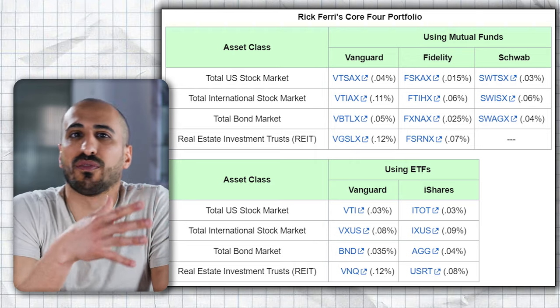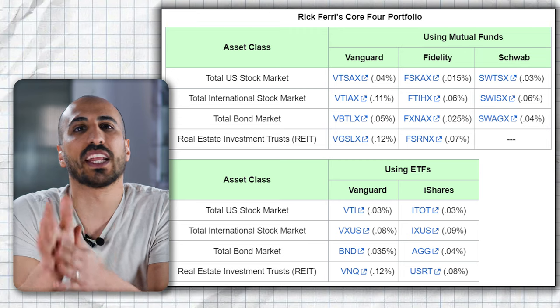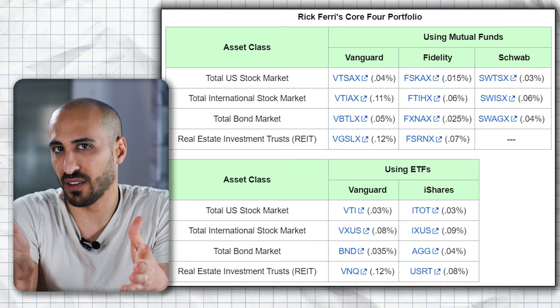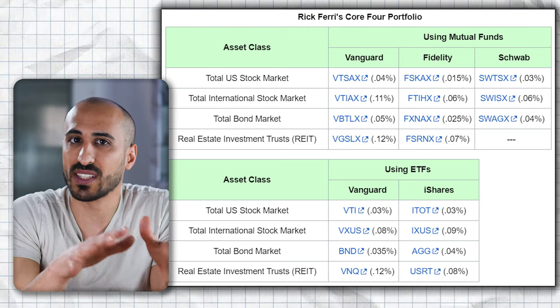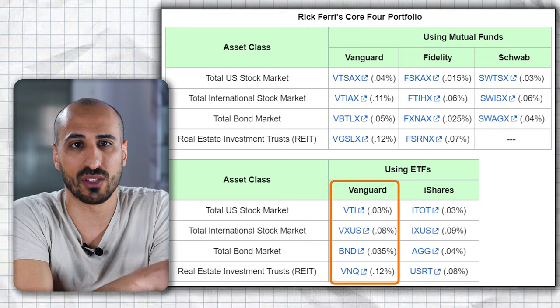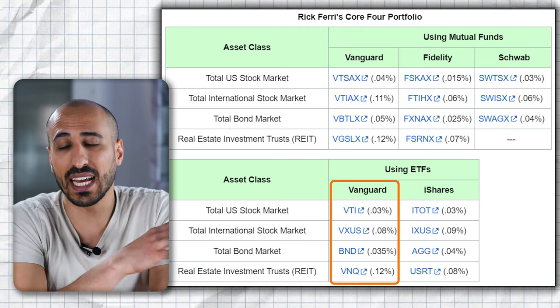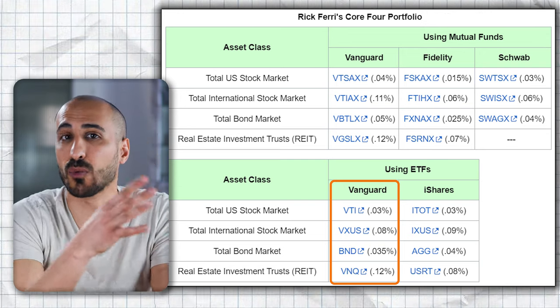Before telling you how to define the weight of the single elements, let me show you how it's composed depending on the index fund you want to use or the ETF. As always, you can pause the video if you need to read all the ETFs, but I want you to notice that using Vanguard ETFs, you're gonna have the same 3 components of the 3-fund portfolio, VTI, VXUS, and BND, plus VNQ, that is the Vanguard Real Estate ETF.